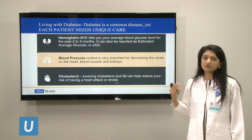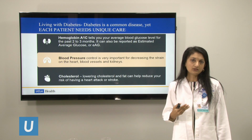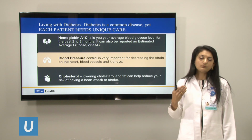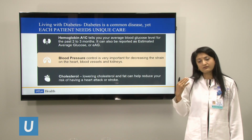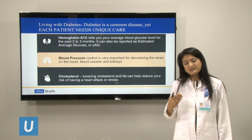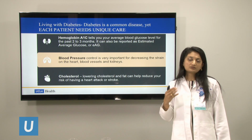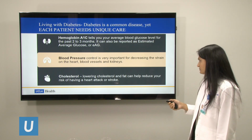Now, in addition to this, we always encourage our patients to get an eye exam once a year and a foot exam once a year. As you know, retinopathy, which is diabetes affecting the back of the eyes or causing bleeding and vision loss, is very common. Foot ulcers, lack of sensation, those are very common side effects or symptoms of neuropathy. So we do want to keep monitoring for those as well.